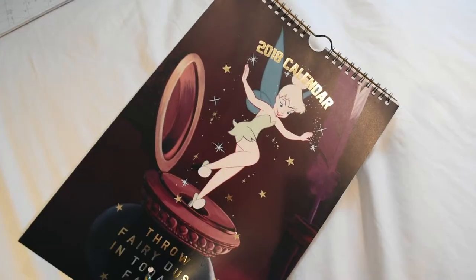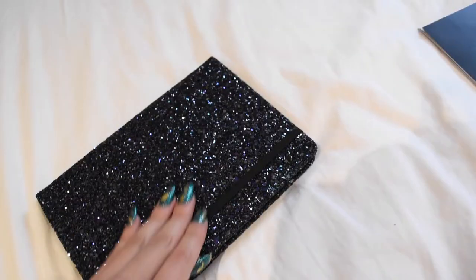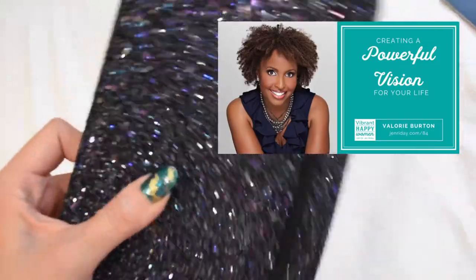Giant calendar, mini Typo calendar, and then I also have this diary, and then I got a mini one. Can't resist a diary with stickers. Dream journal, also from Typo. If y'all don't know what a dream journal is, listen to the Happy Women's podcast. They tell you guys exactly what to do with one of these.